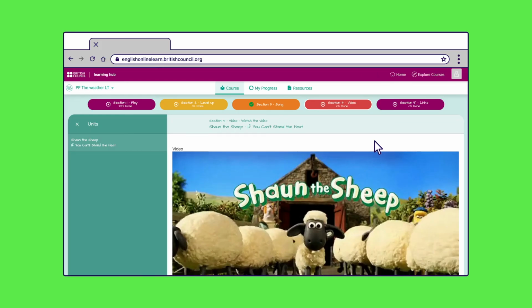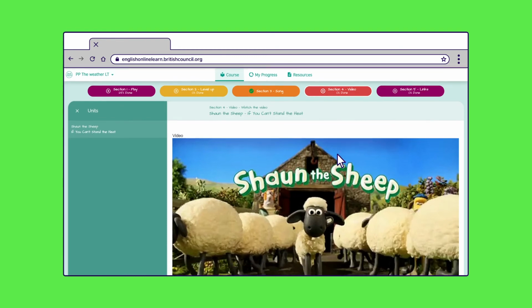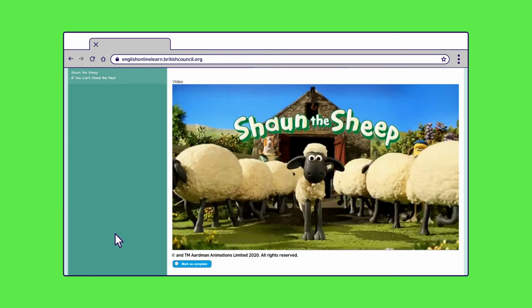Like in classes, our partnership with Academy Award-winning animation studio Aardman helps us bring English learning to life to keep your child engaged. When your child completes their activities, they can watch a Shaun the Sheep video as a reward for their efforts. When your child moves up to Primary Plus 3, they will enjoy learning with even more stimulating activities that they can do before and after class.